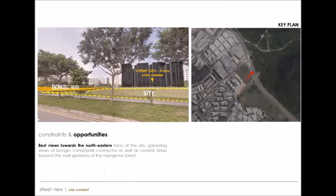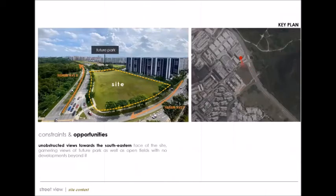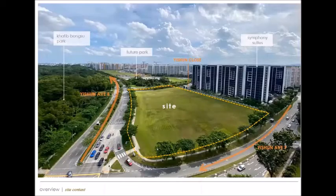Then we identify also the best view for this site is actually towards the northeastern face of the site, looking toward Sungai Khatib. This is how we plan our development. Okay, overview of the drone view of the site itself. You can see the Symphony Suites right at the southern side, and this one just right next to the junction of Yishun Avenue 8 and Yishun Avenue 9.